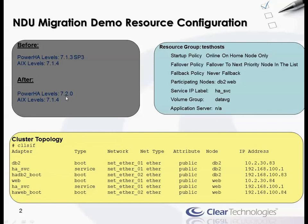Now in this case, 7.2.0 is the first version since pre-version 7 to support non-disruptive upgrades. So this is a very key point. If you have to upgrade AIX to upgrade PowerHA, you can't do it in a non-disruptive fashion, at least not yet, because anytime you put on a TL or SP or perform a migration on AIX, you're going to have to reboot the OS, which means it's no longer disruptive.